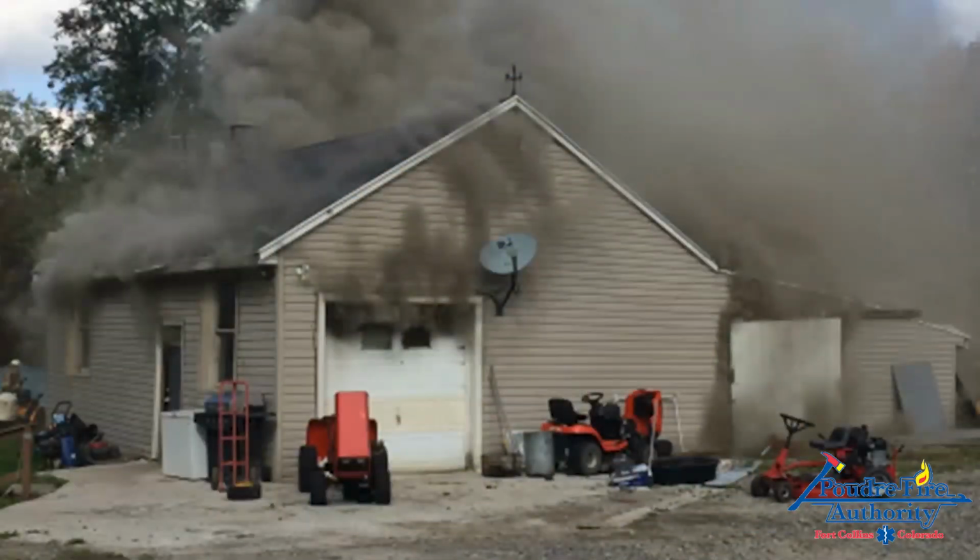Here's another garage fire that's vent limited, and we know that simply opening this building could cause a dramatic fire event. So keeping it closed and flowing the nail into the space for 10 to 30 seconds will allow us to take control of the situation prior to making entry.